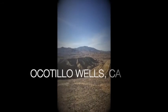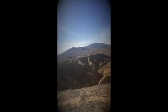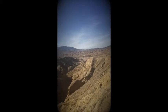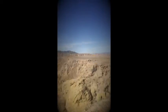So we just got done in Anza-Borrego checking out the wildflowers, and now we're down in the Salton Sea at Ocotillo Wells. Check out this valley. As far as your eye can see to that mountainside, all the way out, water comes down, cutting into these valleys, right? And then behind me is the Salton Sea, which you may or may not be able to see. We're about to head down there next so you can check it out.